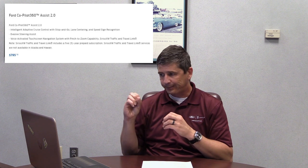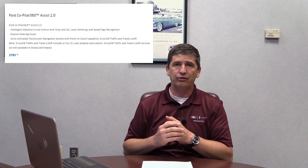And I think this package is a great value here because navigation alone is usually about $795. And then they're actually throwing in a great feature with adaptive cruise. Lane centering is really cool, a great safety feature. So I think it's a good value package here that Ford is providing at $795 that you might want to think about ordering on your vehicle.